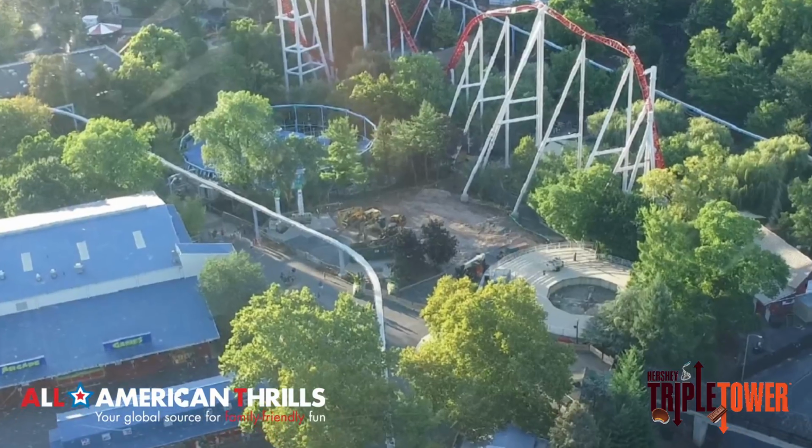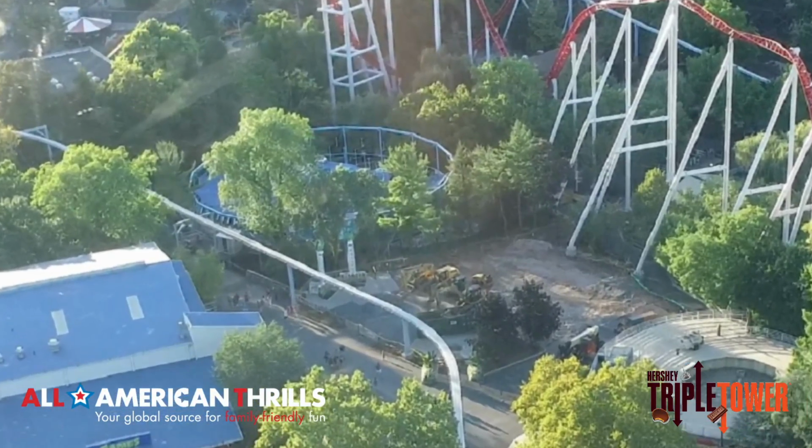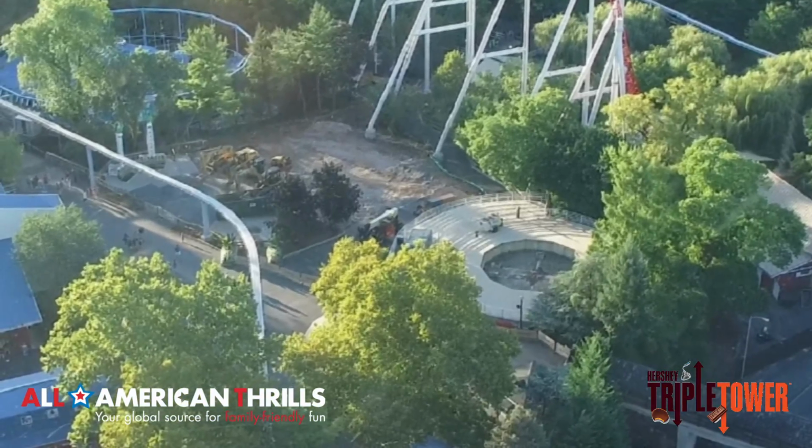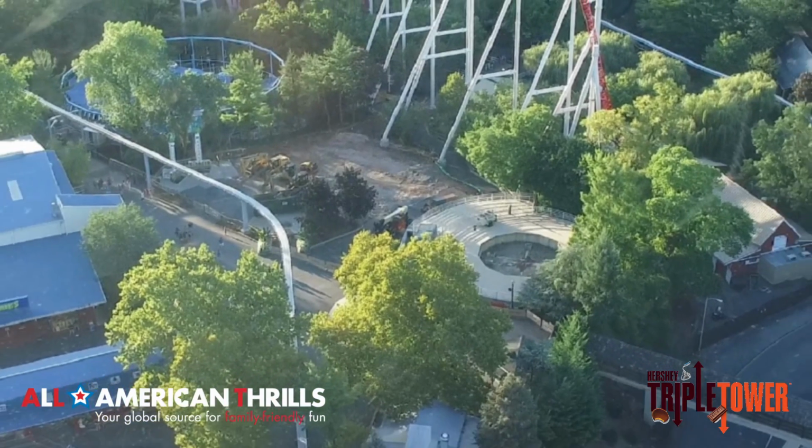And then just a view from the Kissing Tower. You can really see how large that space was where the 3 kiddie rides used to be and where Triple Tower is going. And then as well, you can see Falcon's base there with Falcon gone.